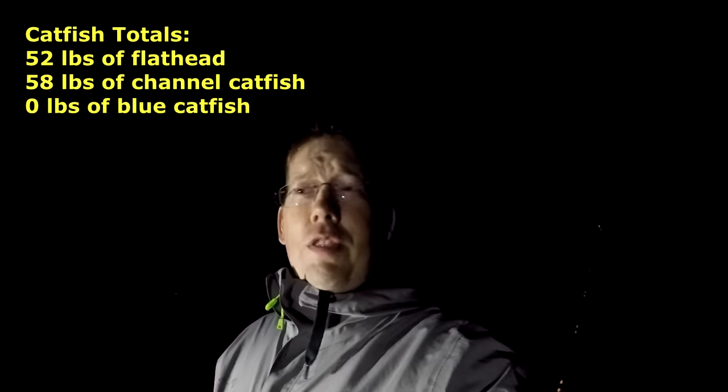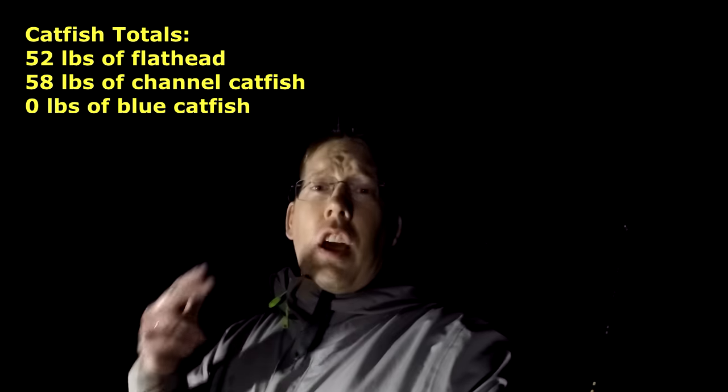38 pounds plus 14 pounds from yesterday. That's 52 pounds of flathead. So I'm more than halfway through my flathead portion of the challenge. I need to get some blue catfish up on the board.